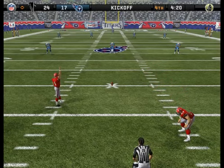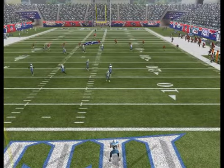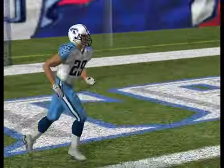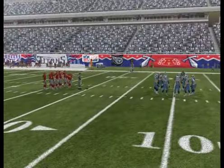Atlanta is lined up for the kickoff. Carr back to return. He got all of that one. This one is taken by Carr. Well, it's crunch time now. This might be their last chance, so they have to stay focused, be efficient, and get the ball into the end zone.